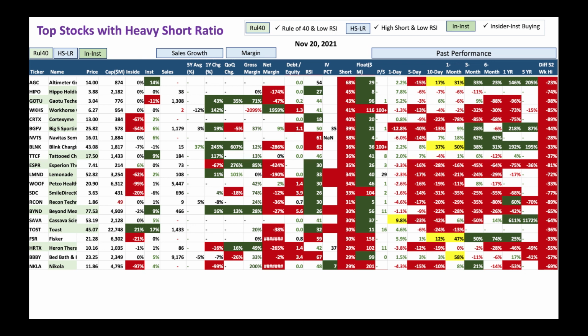So that's what I typically look at: low RSI stocks here, and see if they're bouncing off in, say, a 1 day, 5 day time frame. And I would also look at insider and institution buying as a catalyst here. We got AGC, and we got here Tattooed Chef. That's a good one here, low RSI. The stock has been trying to bounce back. As you can see here, you could still buy Tattooed Chef here.